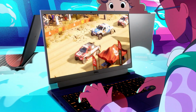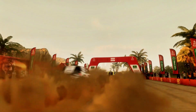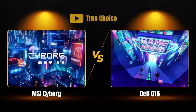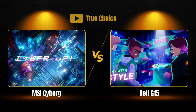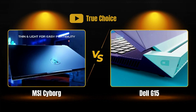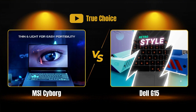Both devices are at a good level in terms of keyboard and input-output ports. While the MSI Cyborg looks more attractive with its transparent WASD keys, it can be a bit superficial in terms of typing experience. The Dell G15's keyboard is harder, but offers a deeper feel. Both models have USB-A, USB-C, HDMI, and Ethernet ports. However, the G15's rear port positioning is better in terms of cable management.